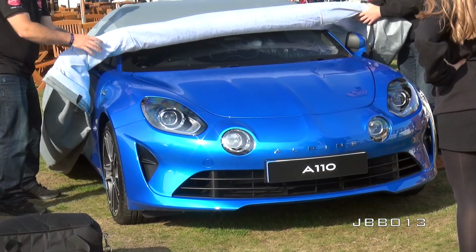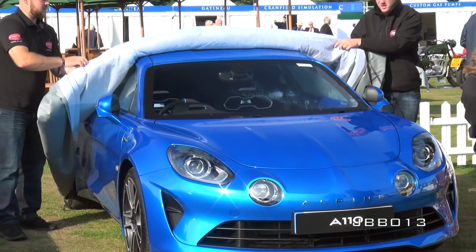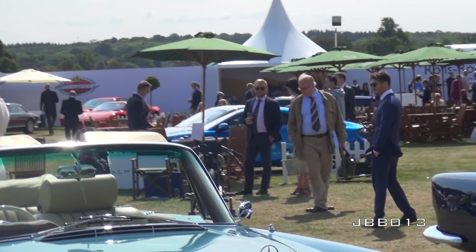We've got Alpine over there with the 110. I do like that car though, and I would love to find out more about it in the future. It's a very interesting thing, and from what I've heard, it drives amazingly.